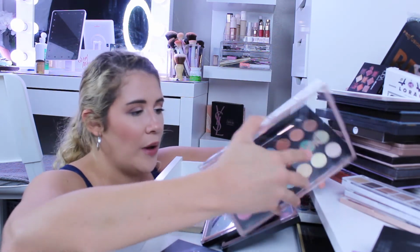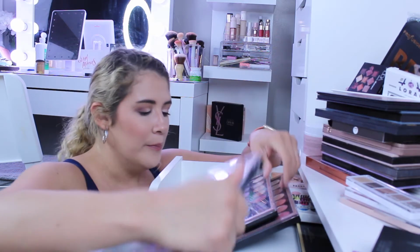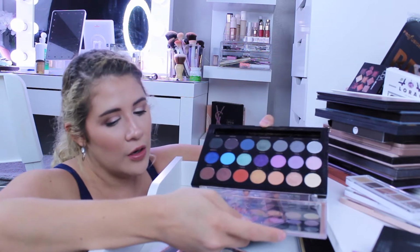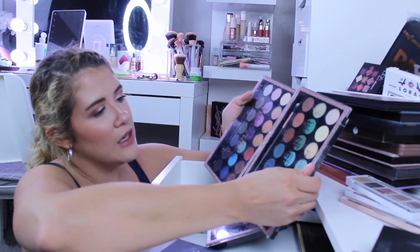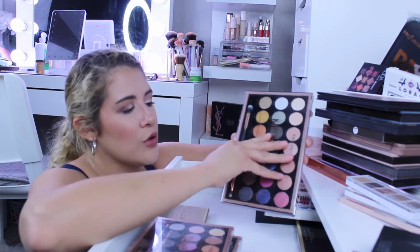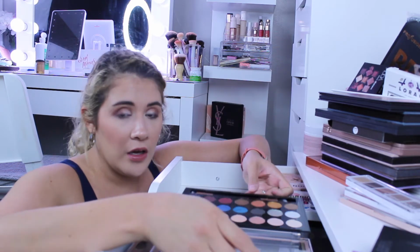Some of these eyeshadow palettes are so stunningly beautiful. That's the Wanderlust one. This is the Temptress one. But they kind of have similar shades in them, I guess. If you look at them, they're a little bit different. And then this one is the only one that is straight metallics. Now, I think Profusion has a really great formula when it comes to it.